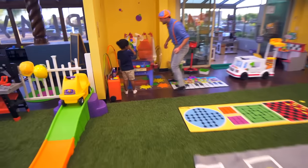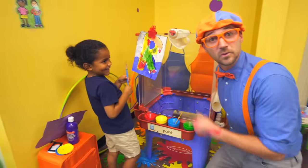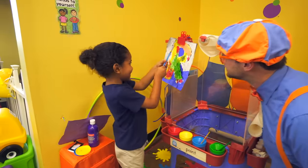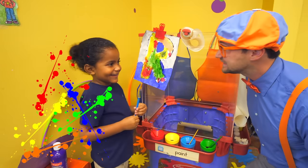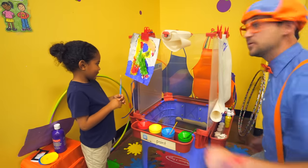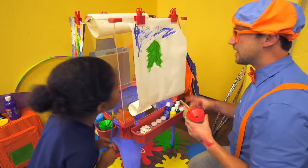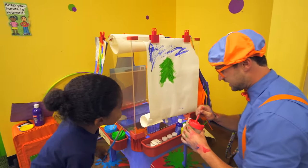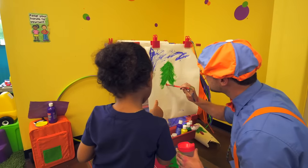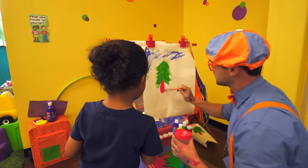Whoa! Hey, look! Hey, what's your name? Langston. Ooh, this is Langston. What are you doing, Langston? Painting R. Ooh, you're painting an R? Wow, that's pretty. Good job. Ooh, and check out what I'm painting. Whoa. Whoa, what is this? A tree. A tree? Yeah. What happened to the other one? Oh, let's see here. Let's make a stump. Yeah, perfect. All right, a tree with a stump.